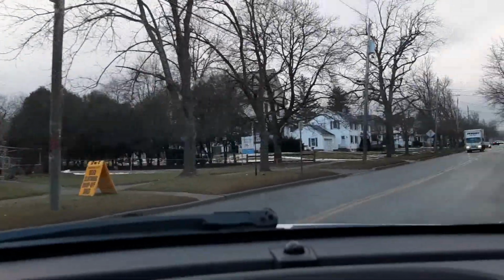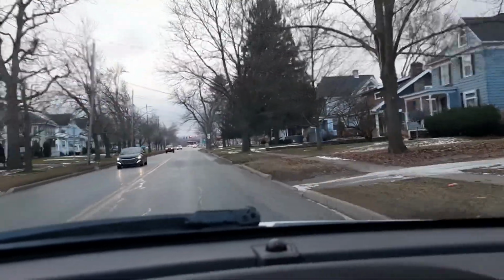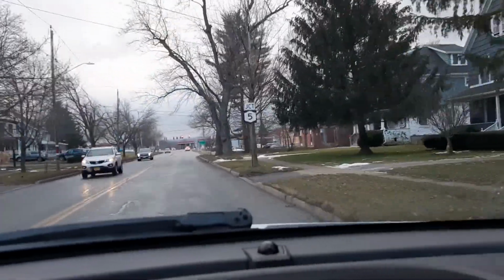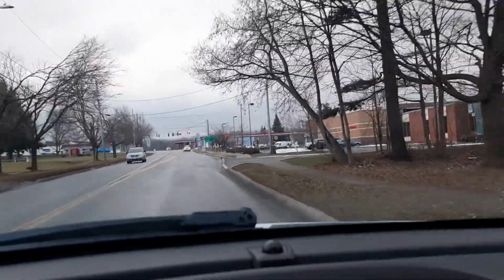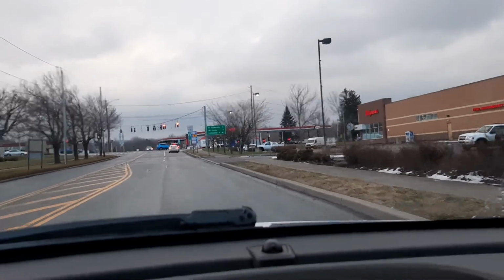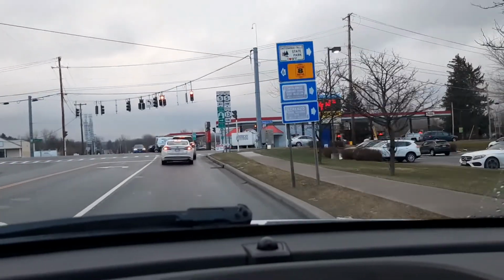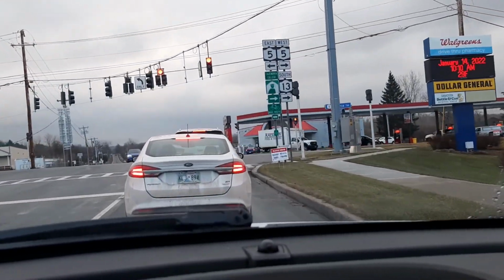Headed south. We're going to cross Route 5 here, coming up. Just a red light ahead of us. And then we'll officially be headed south on Oxbow Road. We'll be leaving the town of Lenox, going into the town of Lincoln, passing through the lovely hamlet of Clockville, which is where I grew up. So that's kind of neat.